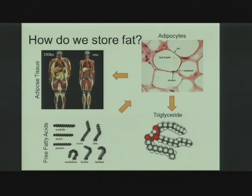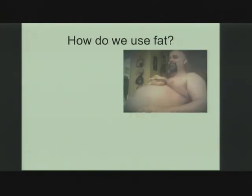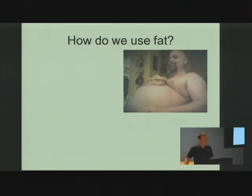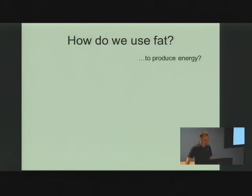Now, how do we use fat? Because we want to turn our fat into muscle, right? So how are we going to use this fat? A few people have found a clever way to use fat. You can make a nice table out of it if you want to, okay? But I guess to clarify, how do we use fat to produce energy?